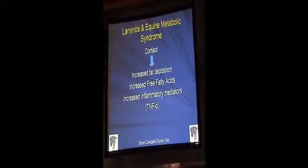What cortisol does as well, like general steroids, to be honest, is increase fat deposition. So what we said before about more fat being laid down around the intestine. Increase in free fatty acids is another thing that actually makes them more insulin resistant, which makes a vicious circle really, and it also affects things like the liver, as well as affecting the blood supply.